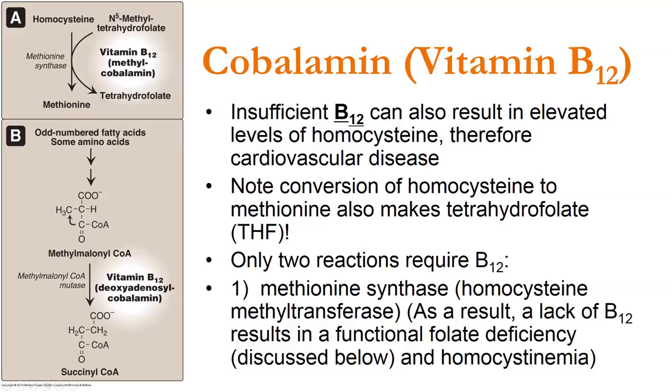Only 2 reactions in your body actually use B12. This is one of them right here. So the conversion of homocysteine to methionine is one of the reactions that uses B12. Yes.